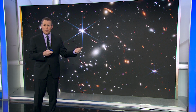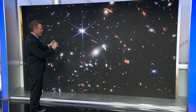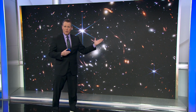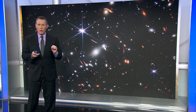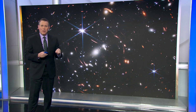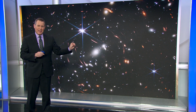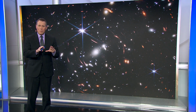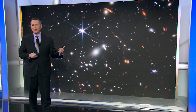The whitish circular blobs are part of the cluster, but you can also see dozens of irregularly shaped galaxies that kind of look like they're curved into arcs or almost smeared out. Those are far more distant galaxies, well beyond the cluster as seen from Earth. We're seeing those distant galaxies because the combined mass of the galaxies in the cluster warps the light coming from the objects behind it, a process called gravitational lensing.